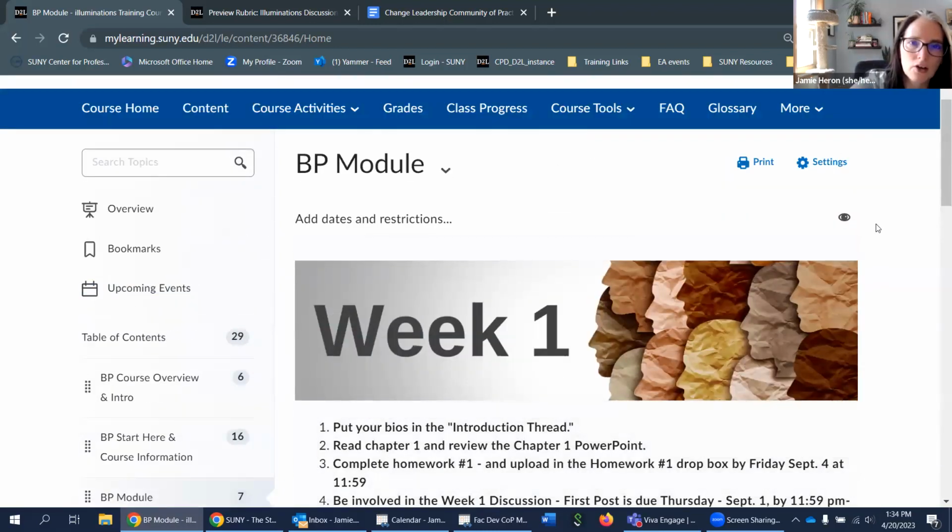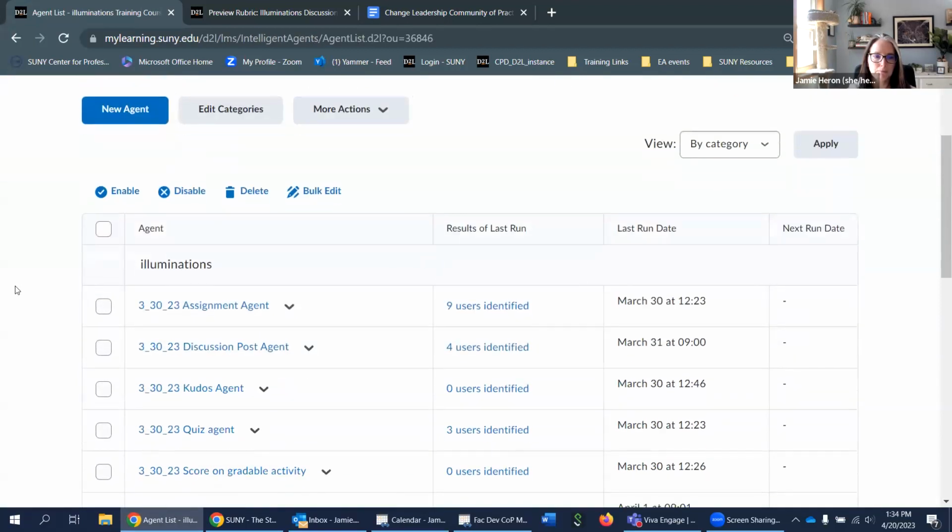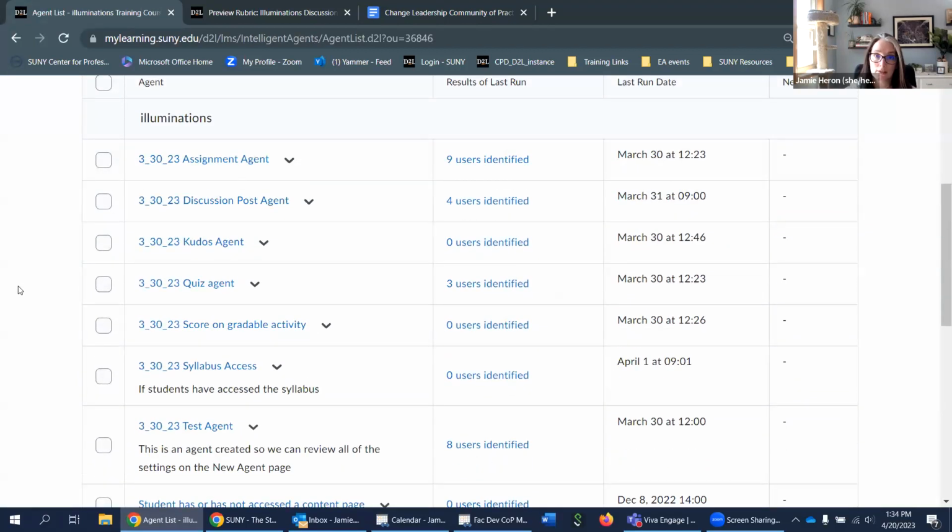The last thing I wanted to talk about, as prepared remarks anyway, is another tool called an intelligent agent. This is really where you're going to see some benefits to your course management strategies. I'm going to take you here into intelligent agents within Brightspace. We do full workshops on all of these things: release conditions, rubrics, intelligent agents, etc. But the value of these agents is that they allow you to keep track of which students are or are not completing certain assignments, posting in discussions, etc., without you having to go in and look on a daily or weekly basis.